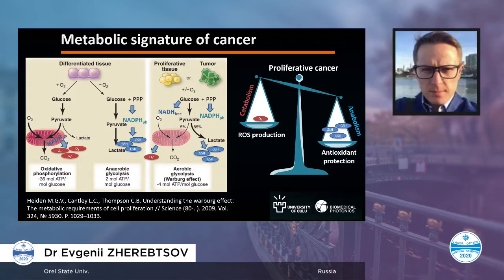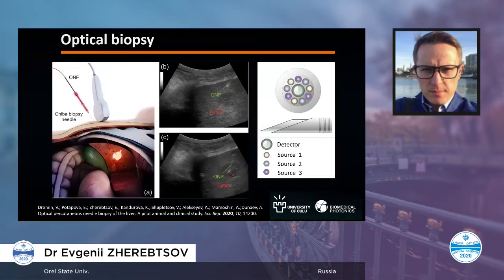On the tissue level, a malignant tumor can also be characterized by changed mechanical properties, altered microvascular structure, and changed oxygen consumption. Most of these parameters we can evaluate by optical tools. We can measure fluorescence, we can measure blood supply, and we can combine these technologies in the frame of an optical biopsy approach.